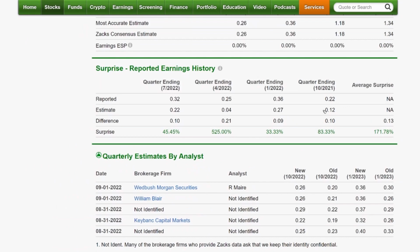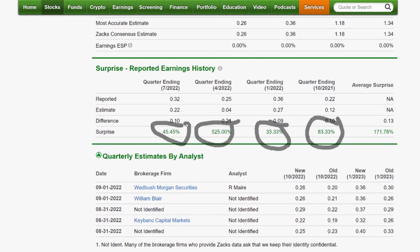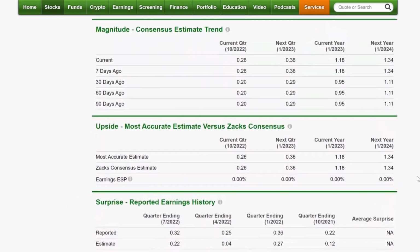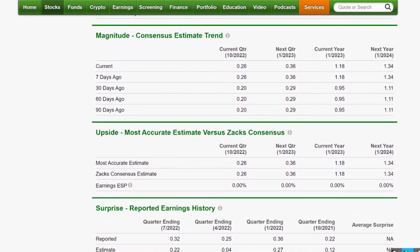All right, so the first thing we always look at is earnings beats, and we see 4 of them, and they're all of good size. This one really skews the average, 525%, but 45% there, so 171% on my average. We would probably ratchet that right down to about 50% if we eliminate that one singular beat that was extremely large.